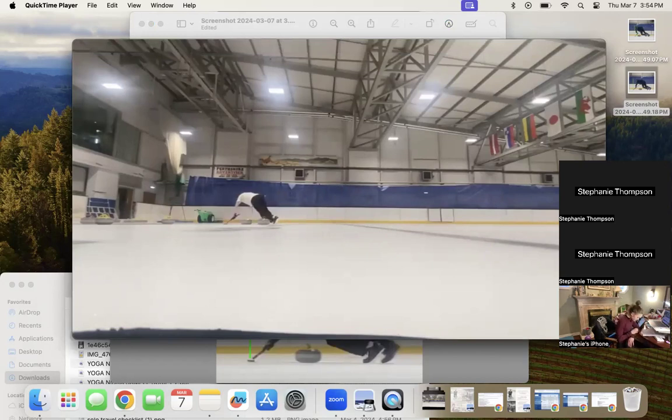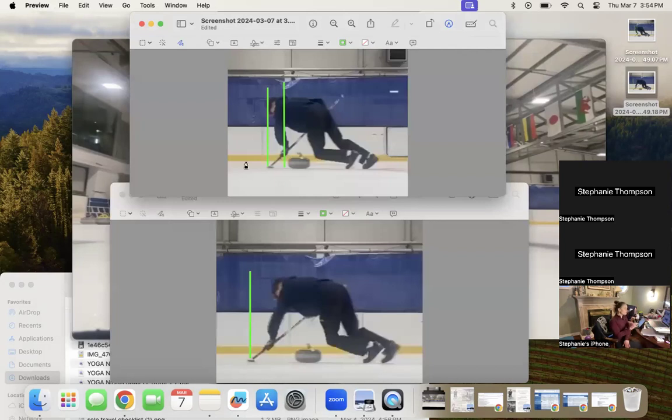So let me just double check that I didn't miss anything. Yes, I think we're going to stick with that. Those are my thoughts. Right now, brush head is being pushed too far out from underneath body, okay? And we're not maximizing that downward force by pushing the broom. I'm not just pushing the broom down, I'm pushing my body up. I'm making sure I don't fall over. So that's kind of my thought with that.